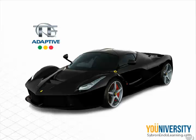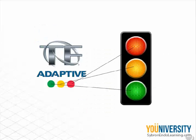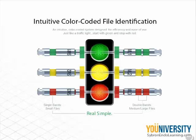Let's be clear. The color scheme of the file system is not ISO standard. It's a new paradigm that has evolved into simplicity and rational thought. It's intuitive and it's easy to understand. It's based on a traffic signal. The first file to be used in sequence is green, the second yellow, and if necessary, a third being red. Green means go, yellow means continue or stop, and red means stop. It's genius. Simplicity is the antidote to complexity.